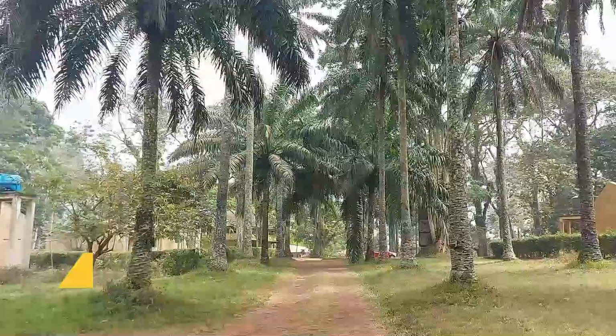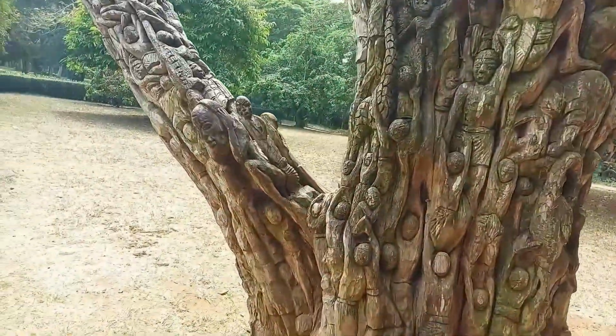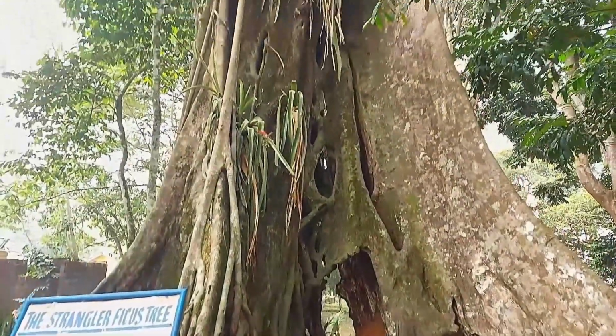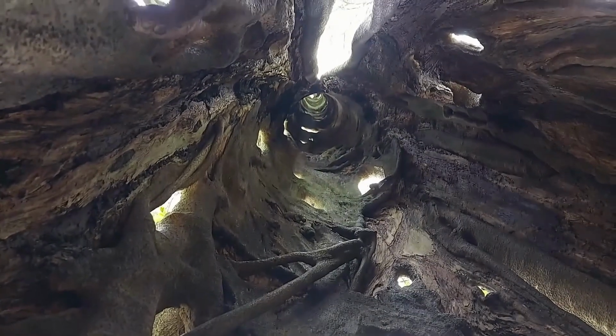The next 2 places are day trips out of Accra, and these are also very much worth your time. The first is Aburi Botanical Gardens. The grounds are beautiful, the plants and trees are interesting, and the tour is really great. It's very interactive. You get to smell things and taste things, and they have this fungus tree that is the absolute best. And no, that is not nearly as gross as it sounds.